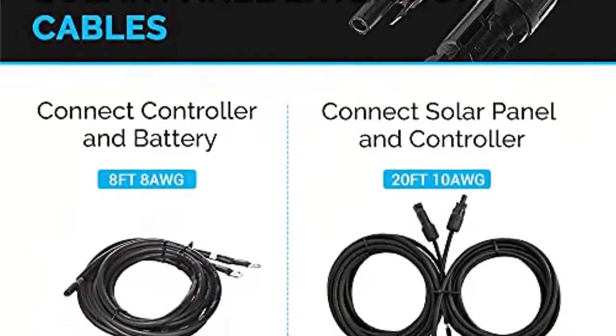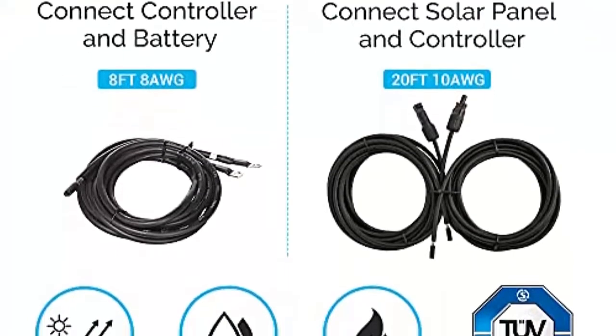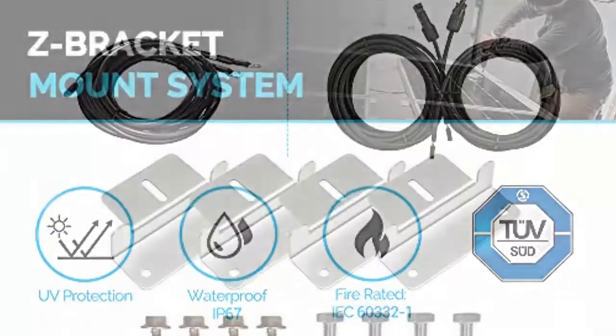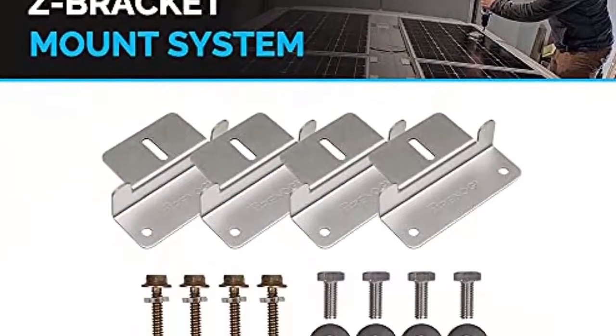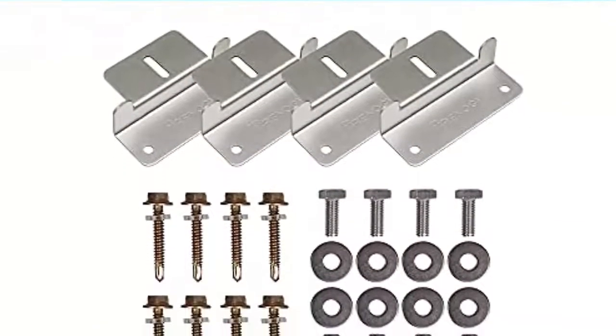Multiple protection. Renogy Wanderer is a 30A PWM solar charge controller that integrates efficient PWM charging to increase battery life and improve system performance. It can prevent the battery from overcharge, overvoltage, over-discharge, and short circuit, with reversed polarity protection.